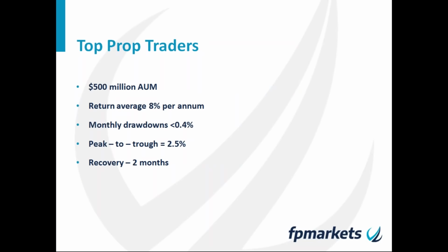So now we're going to look at the exciting stuff. These are the types of prop traders who are out there at the moment. The big asset managers are not as prevalent as they used to be. They're still out there, the Tigers and the Caxtons and the Brevin Howards and what have you, and their bigger prop traders will probably be managing $500 million.